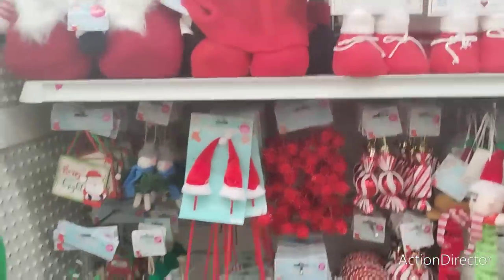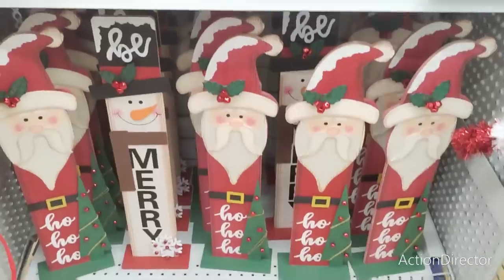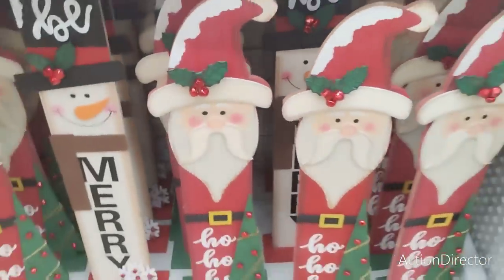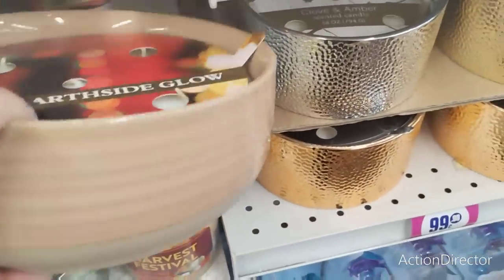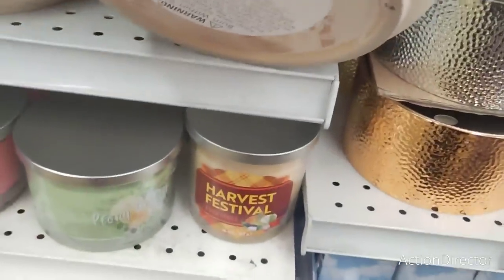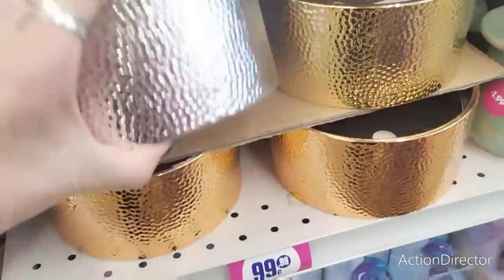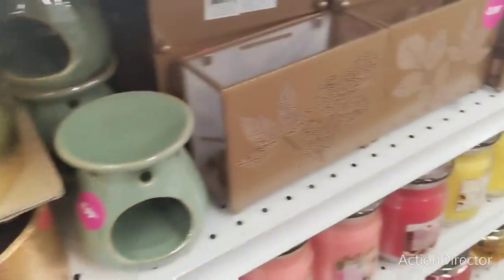So I'm going to back up, let you guys take a look. They also have these signs, Skinny Santa and Skinny Snowman, and these are going to be $7.99 each. These big candles, I'm not sure how much they are, but they're usually very expensive. These are going to be $14.99. Yeah, that's expensive. This is nice. $14.99. Wow. Here's more of the Yankee.